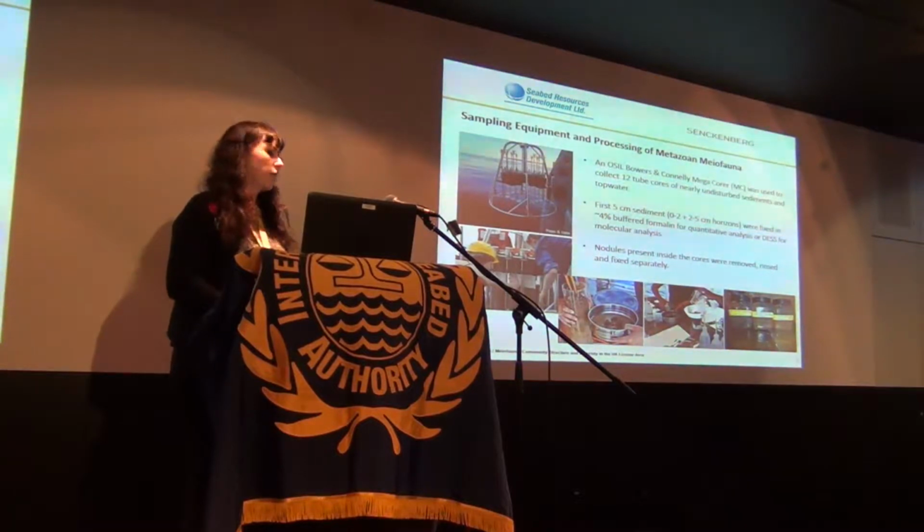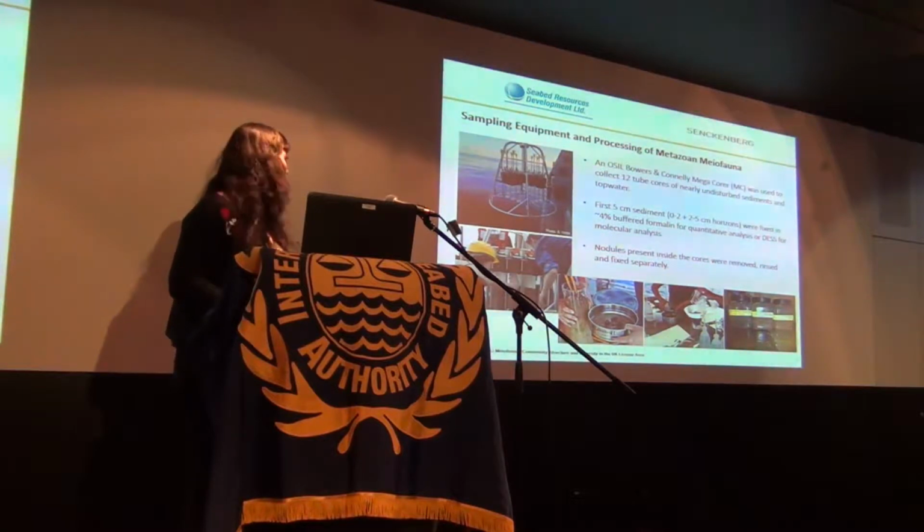An Oselbauer and Connelly megacore, an updated version of a multicore, was used to collect 12 10 diameter tube cores of nearly undisturbed sediments and topwater. And the first 5 centimeter of sediment was fixed in 4% borax-buffered formaldehyde solution for quantitative analysis or DESS for molecular analysis. The nodules present inside the cores were removed, rinsed over a sieve, and fixed separately from the sediment.